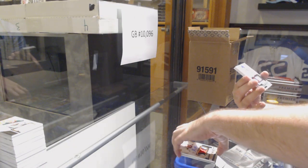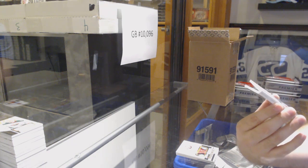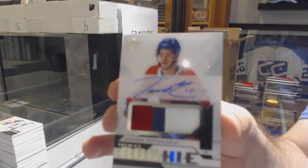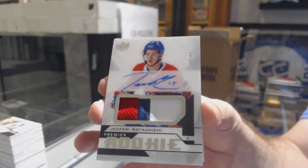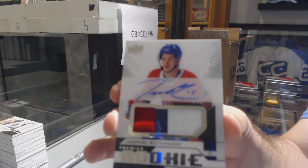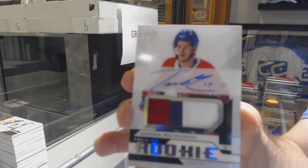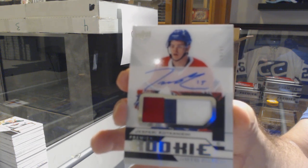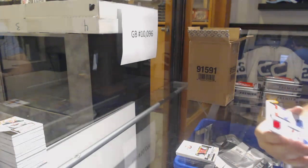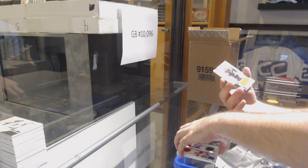That's a good one. Number 299, rookie patch auto, 3 colors. For the Montreal Canadiens, Jesperi Kotkaniemi. 3-color Kotkaniemi, number 299. Sick. For the Montreal Canadiens, a 99 dual jersey of Noah Juulsen and Kotkaniemi, and a John Gibson jersey for the Ducks.